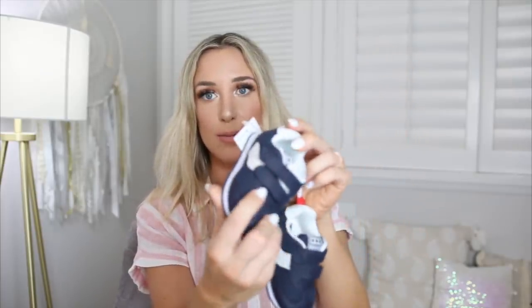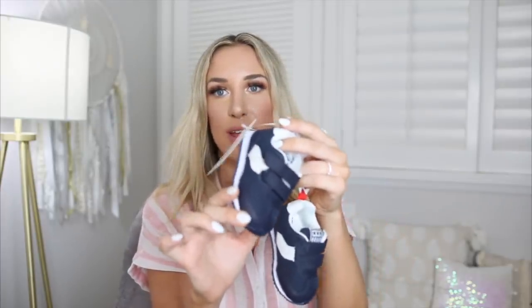They do have a flat sole that I think will help him walk, and they fit his feet really well too. And then the best part is that they have Velcro straps because he has really fat feet, so it's hard to find him shoes that actually fit him that well. But I think that these will fit him good, and we are able to strap them over his feet, and I think he'll have a little bit of room to grow in them too.